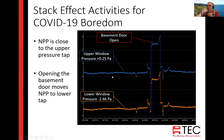And now I mentioned that basement door. What you can see here is when I opened that basement door, the pressures both went up, so the difference between these two is still about the same. The stack effect is the same, but by opening that door, the neutral pressure plane moved way lower. Another way to say that is the lower window was much closer to 0 and the upper window was much farther from 0 when I opened that door.